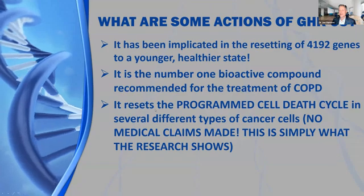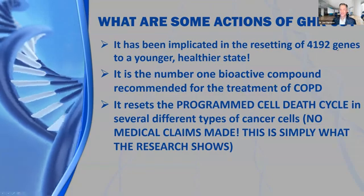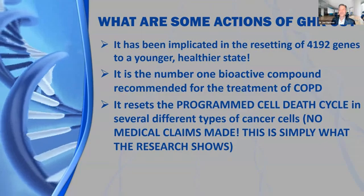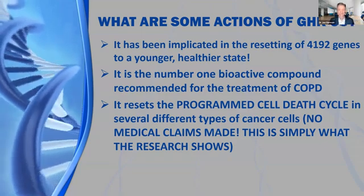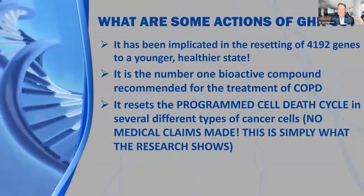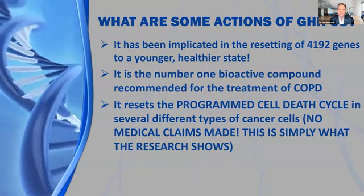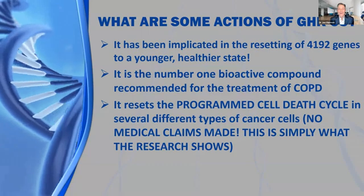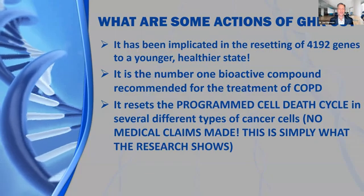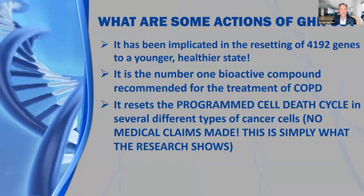I want to make sure everybody knows this is according to research. I am not making any medical claims, but it resets the programmed cell death cycle in different types of cancer cells. So why are cancer cells cancer cells? Well, they don't get the message when they're sitting there in some tissue. Hey, I got a neighbor on the right, a neighbor on the left, a neighbor in front, a neighbor in back, a neighbor above, a neighbor below. Hey, I don't need to divide anymore. Cancer cells don't get that message. They just keep dividing, and they invade the neighboring tissues, and that's why cancer can be fatal.